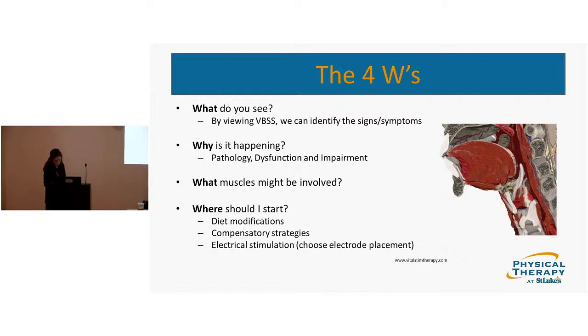And then the impairment. Is it a muscle weakness? Is everything really stiff and fibrotic? Or is it just a coordination issue? Knowing that, then knowing what muscles might be involved, why it's happening, and then where do you start? Do you jump right into diet modifications and compensatory strategies? Most likely, as the safest way to go. And then jump in there with e-stim as part of your treatment, to hopefully get rid of any diet modification that you needed to keep that patient safe. That's the breakdown we think about when we get these dysphagia patients.